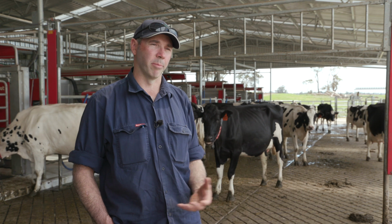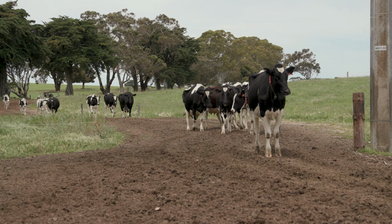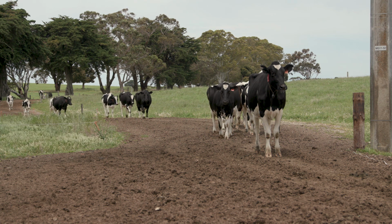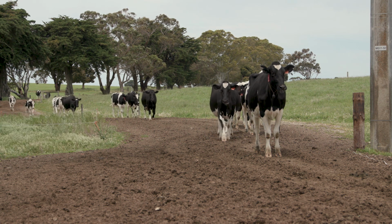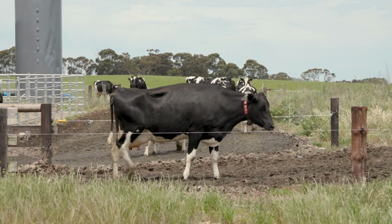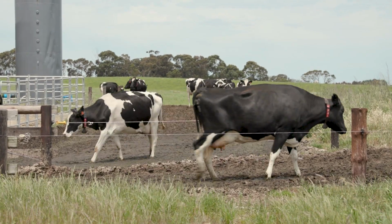Because we're a pasture-based system, the cows are used to coming and going. The only difference was teaching them, or allowing them to learn themselves, to come any time of the day or night when they feel like it, which they certainly do now, and they took to it amazingly well.